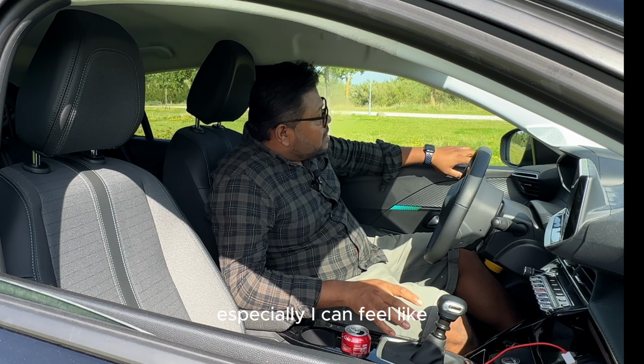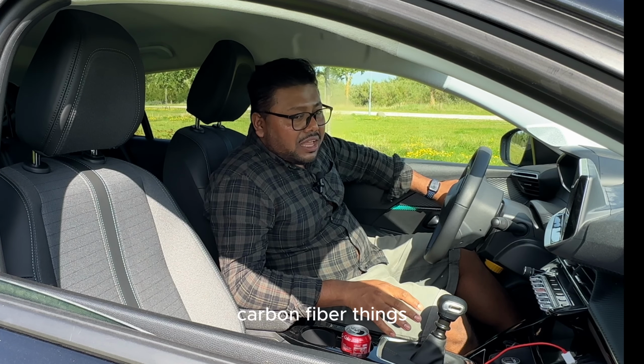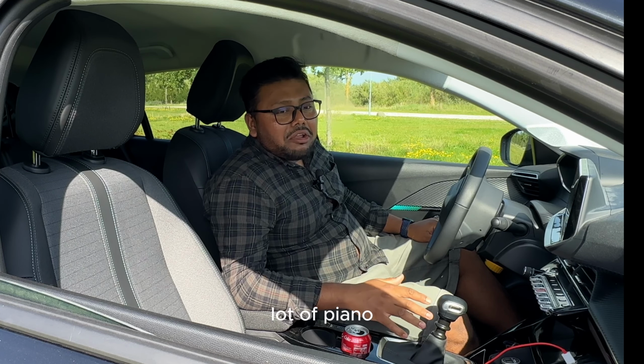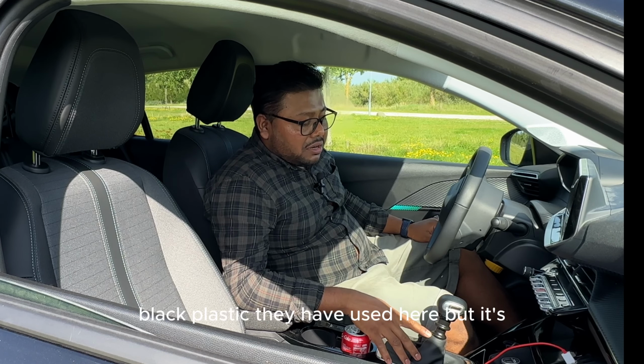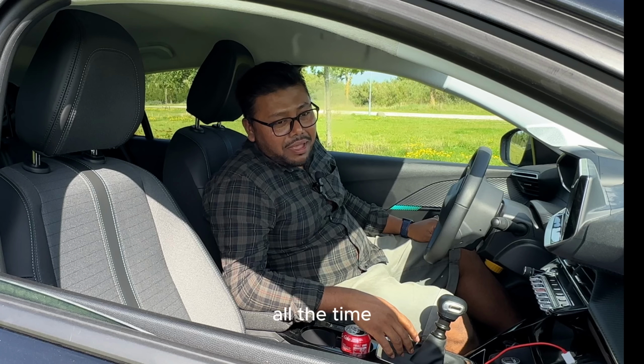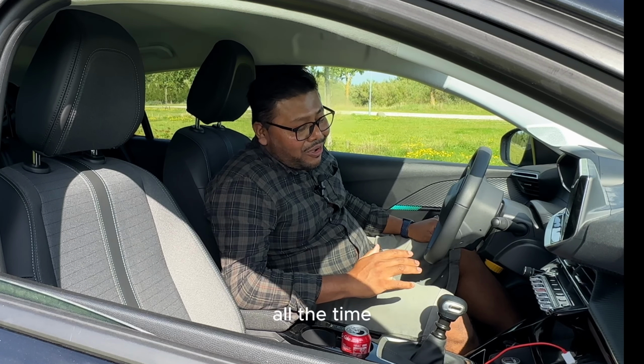Especially I can feel scratchy plastics here, scratchy plastic here, carbon fiber things, and you can almost say it's fake ones. A lot of piano black plastic they have used here, but it's collecting dust all the time. Maybe it's good for the eyes, but someone needs to clean it all the time.